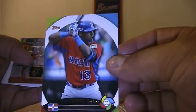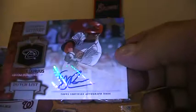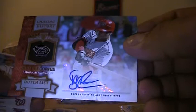An autograph for the Arizona Diamondbacks of Didi Gregorius. Sticker auto, and not serial numbered. So, for the Arizona Diamondbacks, Didi Gregorius. That's our first auto, or our only auto. All right.